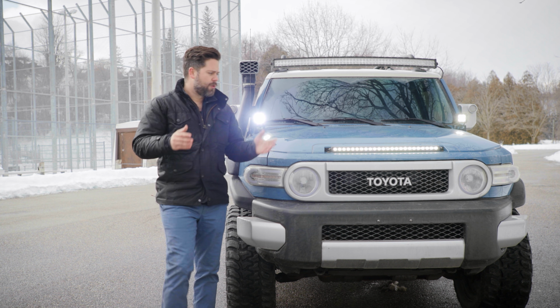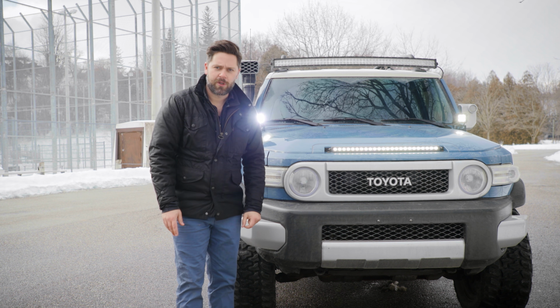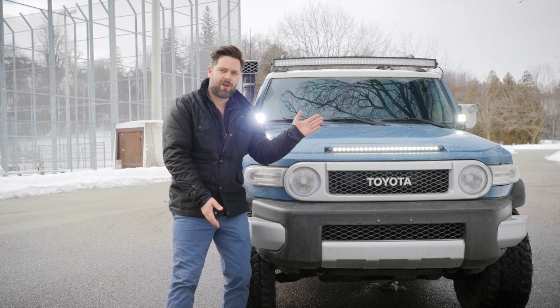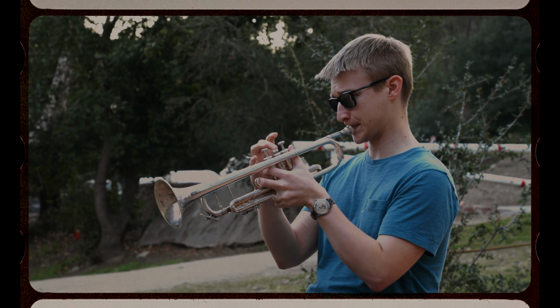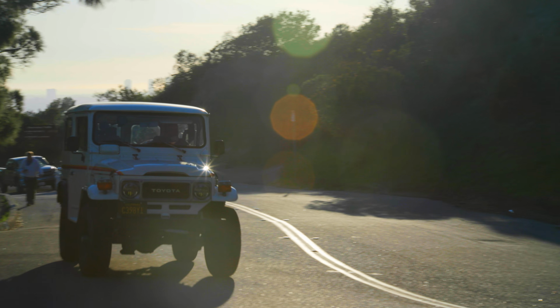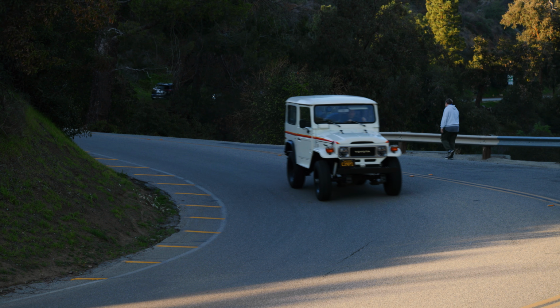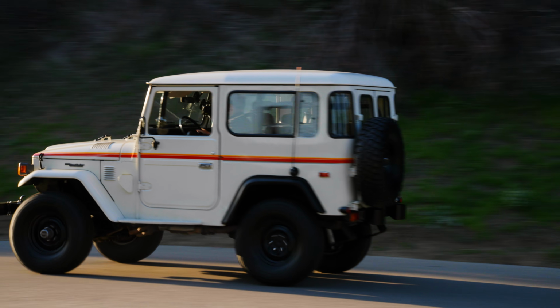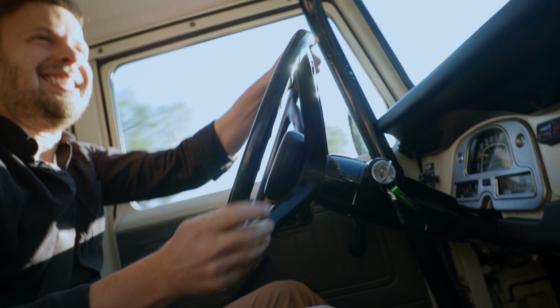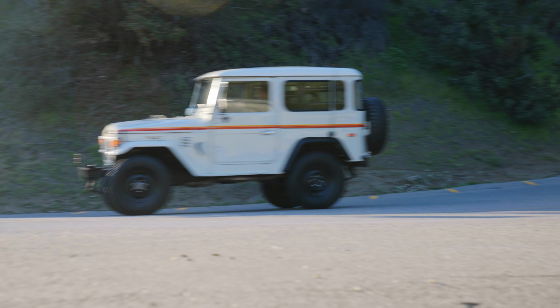Anyway, the reason that this looks like such a retro off-roader is because this look wasn't invented for this truck. It's based on this, which is a 79 FJ40 Land Cruiser. Now somehow, this costs about the same as the FJ that Thomas is in, but it's 33 years older. But because it's a Toyota, it doesn't look a day over 32.